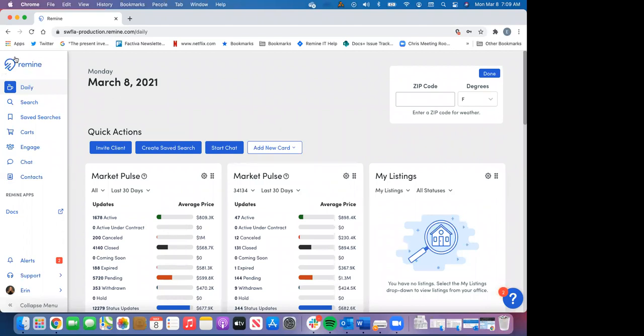If you're not being logged in automatically, know that the username you use to log in to your MLS will be the same username that you use to log into Remine. It should be the same login credentials. What you're looking at right now is the Remine web application.